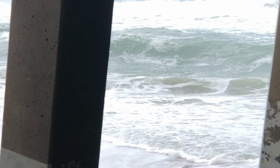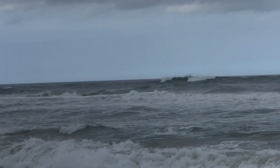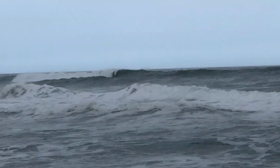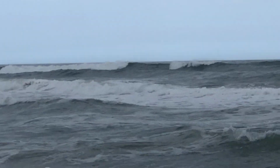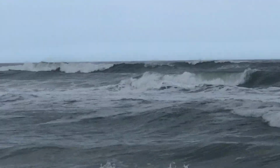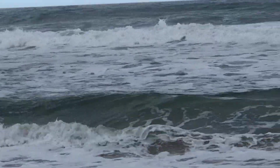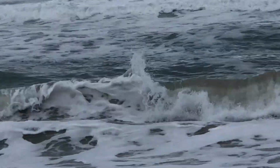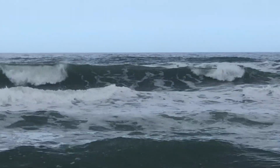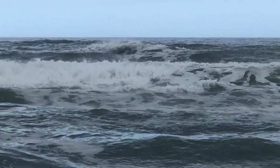It's a classic day. Whoa, look at this. We got a big boomer. Zoom in on that. Woo! Big homer in the offshore here. To the northeast, looking northeast, spray off the top of the waves as the velocity of the waves just hurls the foam off the top. Massive waves here at Jennette's Pier today.